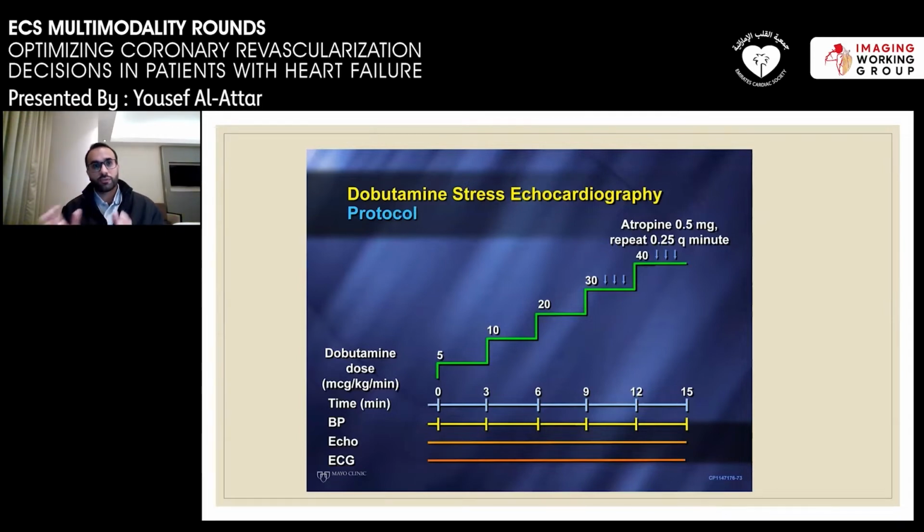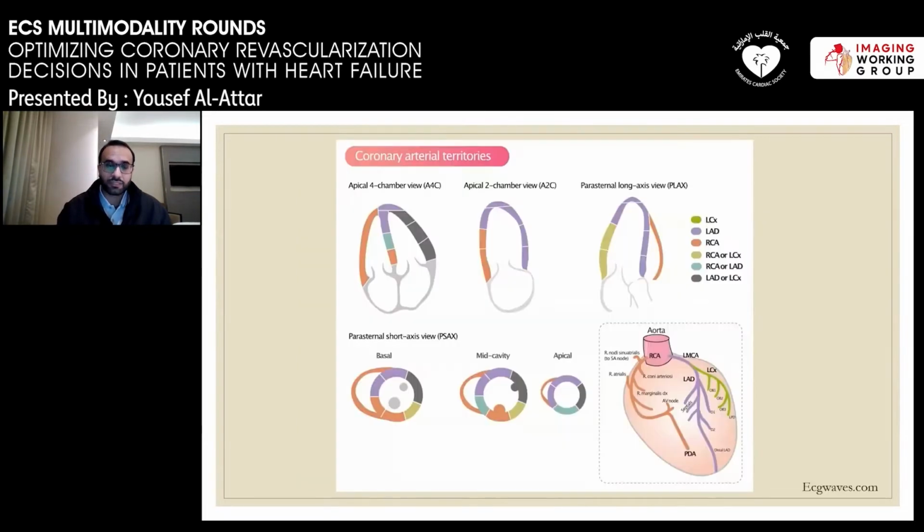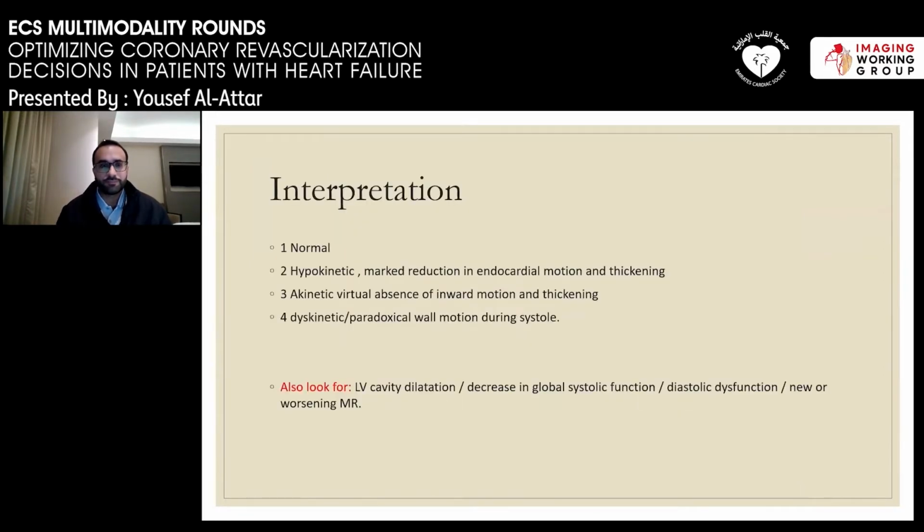For the dobutamine stress echo, we start with the images at rest, and then we do the stress protocol. We start with the low dose dobutamine, 5 micrograms per kilo per minute, and then we increase the dose gradually every 3 minutes, and in about 30 or 36% of the patients we need to use atropine to reach the targeted heart rate. Then we study the wall motion based on the 17 segments, which will hint us towards which territory or which coronary is involved in the disease, if any.